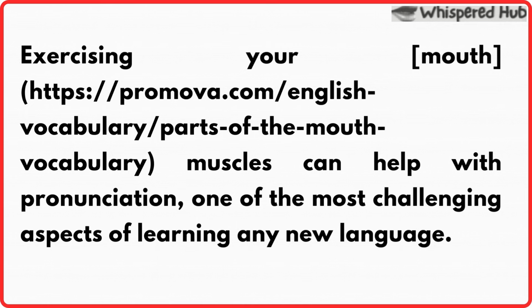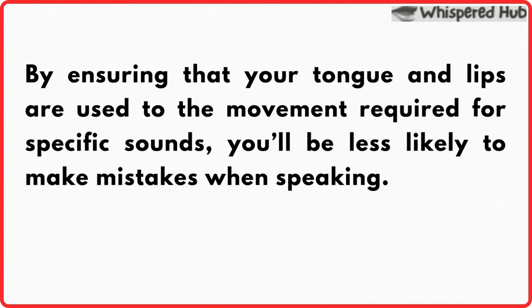muscles can help with pronunciation, one of the most challenging aspects of learning any new language. By ensuring that your tongue and lips are used to the movement required for specific sounds, you'll be less likely to make mistakes when speaking.